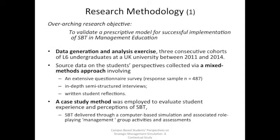In terms of methodology, our research was conducted with final year undergraduate student cohorts studying a strategic management module at a UK University Business School. There were three consecutive annual cohorts, each of approximately 160 responding students. Our study investigated the students' perceptions of a module with blended learning delivery incorporating a significant SBT, simulation-based training, element.